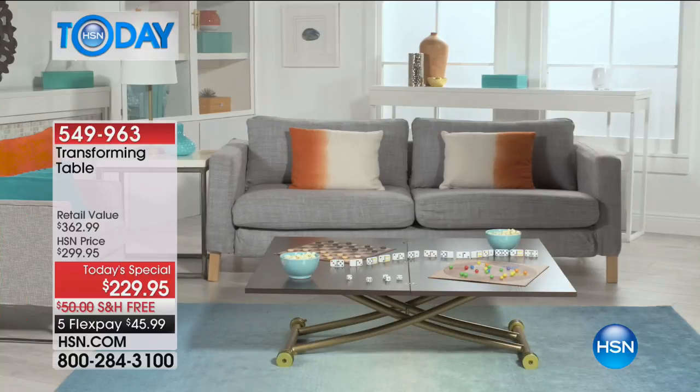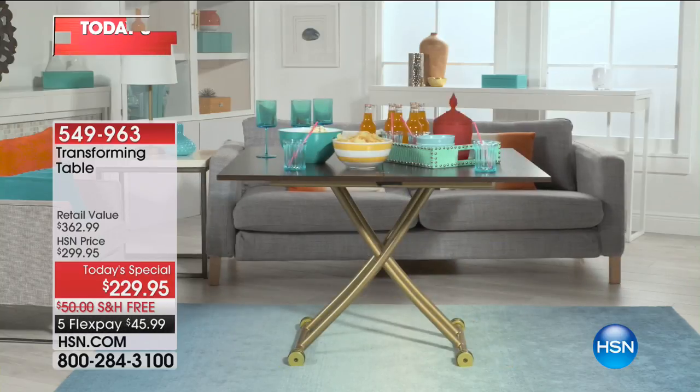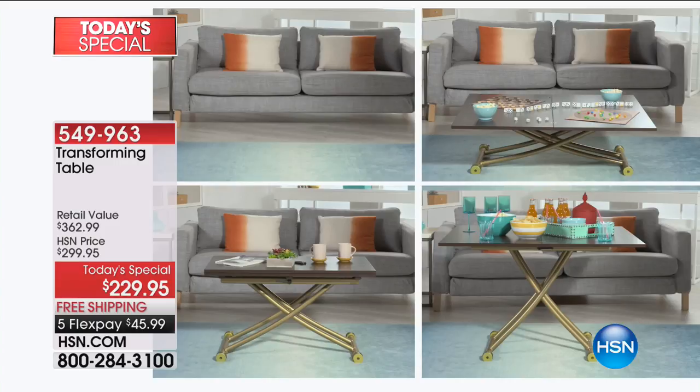You want to see the coolest piece of furniture ever? Imagine having this in your home. Instantly, all of a sudden, you have the most amazing coffee table that becomes a dining room table, a full-out card table. Whatever you want this to be, it becomes, because it is truly our transforming table.